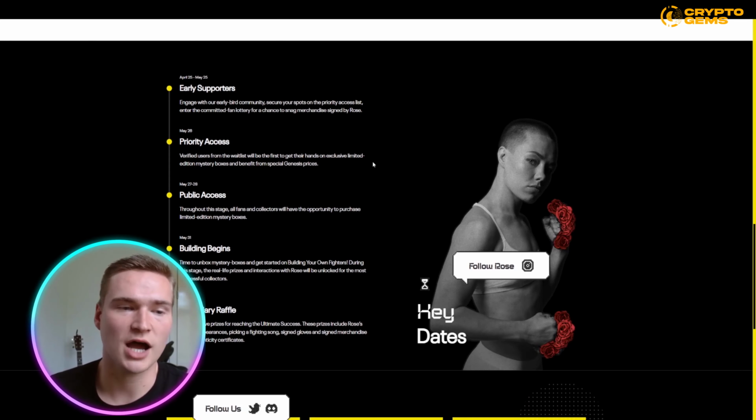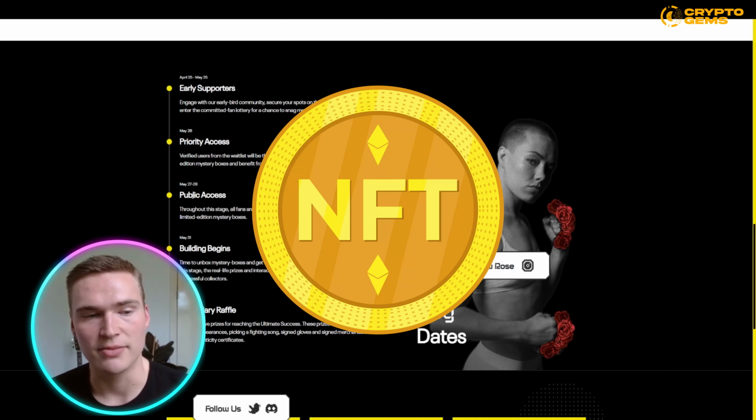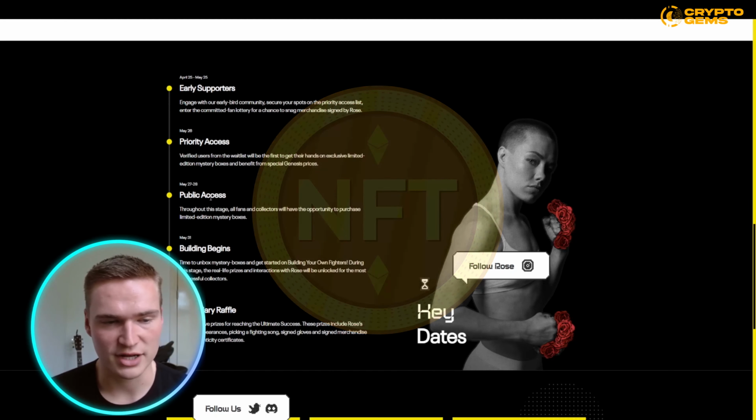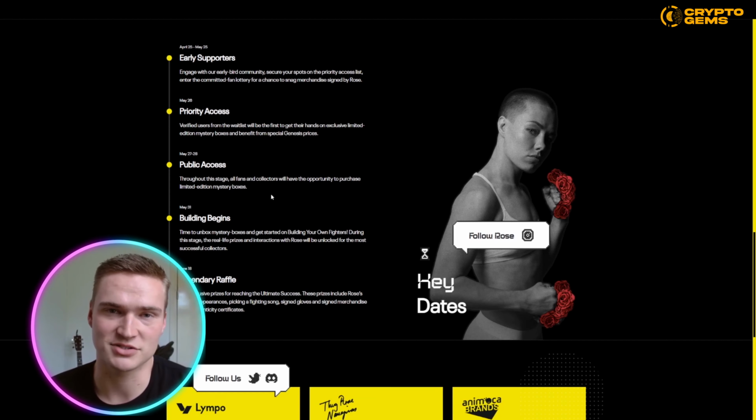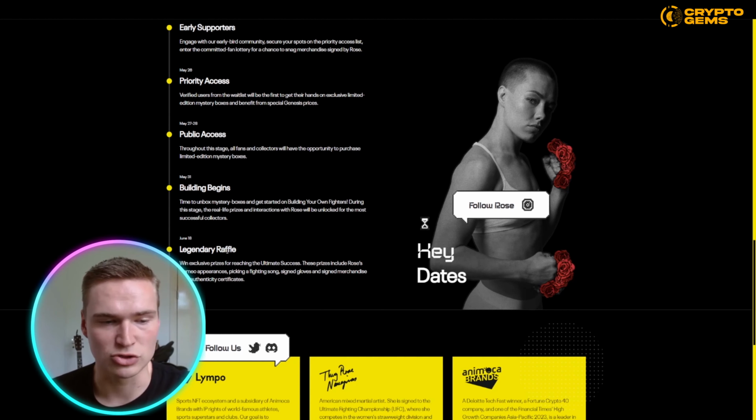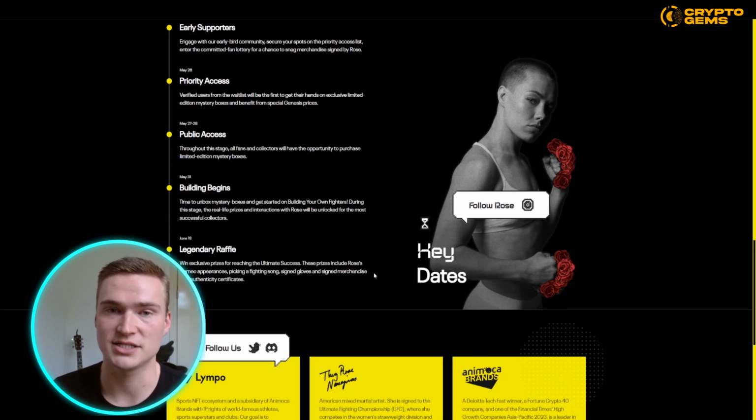Now here is a quick timeline of what's happening. So on May the 26th, you actually have the priority access to the platform and the NFT challenge. Then a day later or 2 days after that, you have public access, and then May the 31st, the building of your NFT avatars actually begins. And then lastly, on June the 18th, you'll have that legendary raffle.